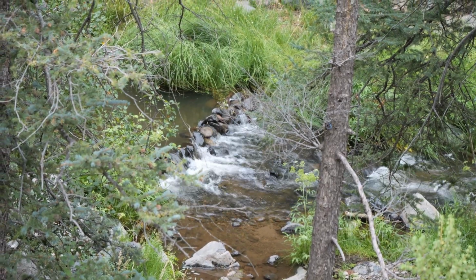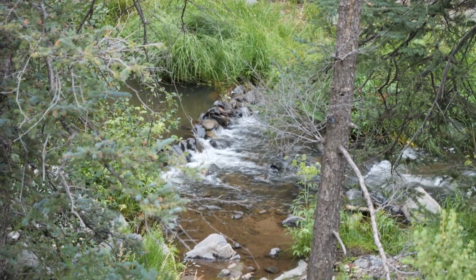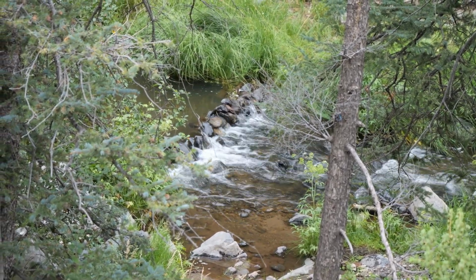All right, so just a little quick stop along the way. We're in this canyon. Got a nice Jemez River or Jemez Creek, whatever they call it. So a couple of shots of that.